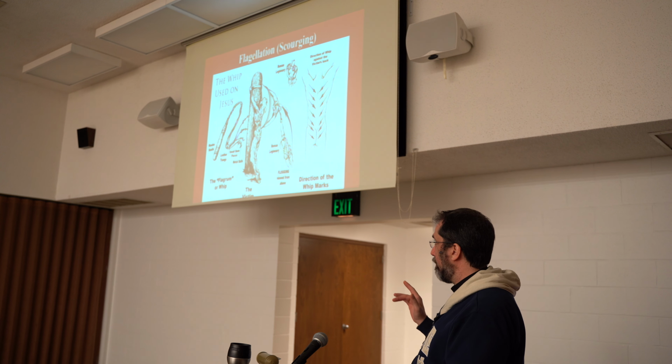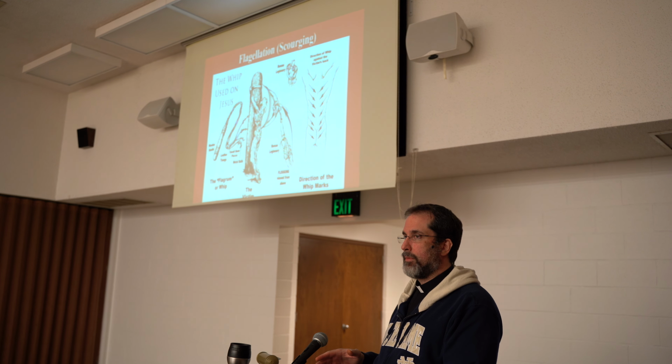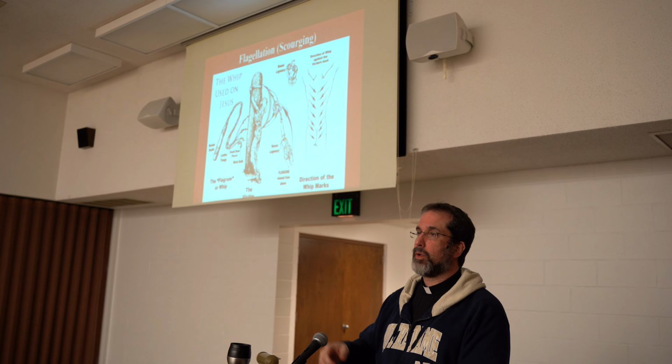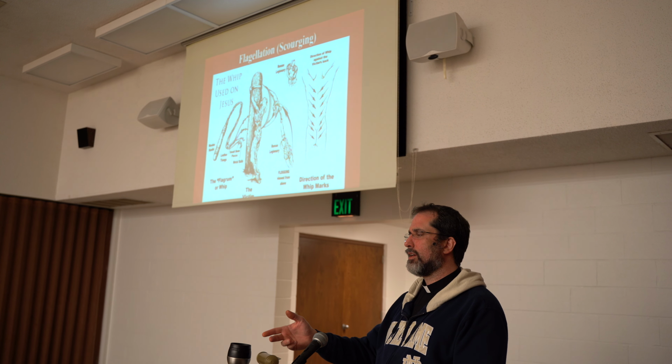If it was a free person, so a Roman citizen, they didn't crucify Roman citizens. But they did sometimes use something like flagellation or scourging on Roman citizens, but it would have been done with rods.